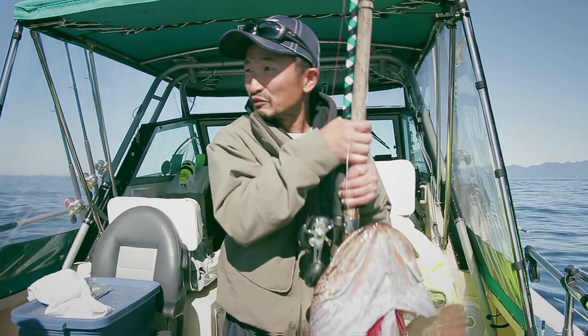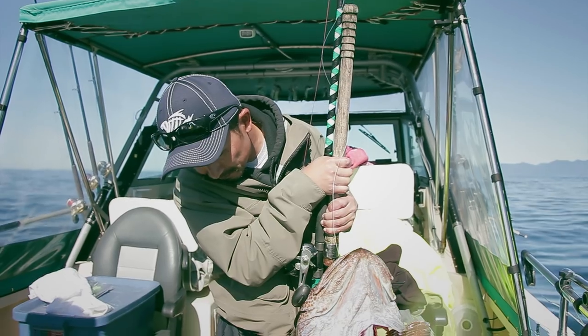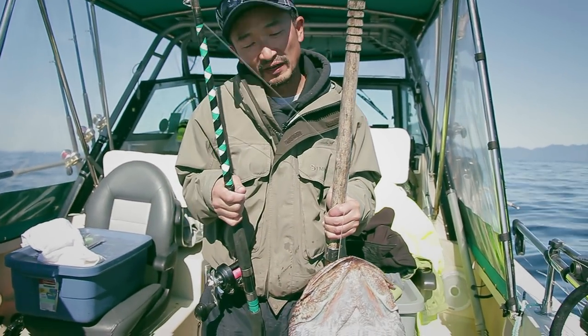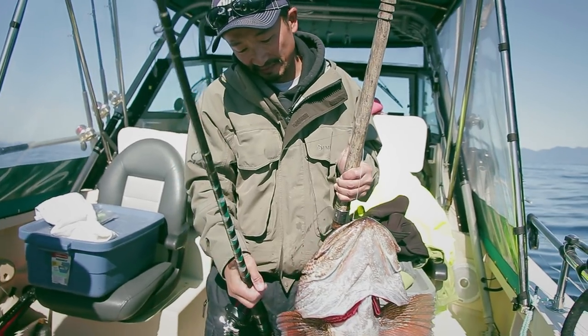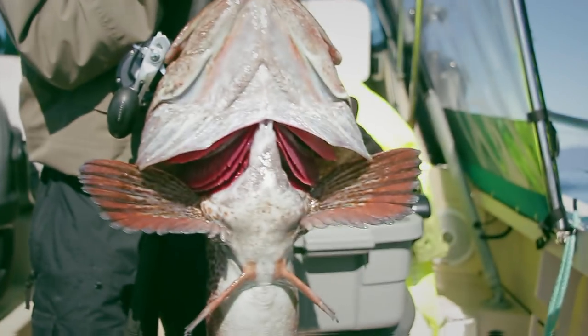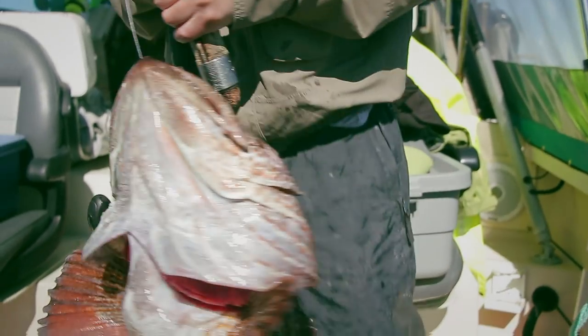There you go. So this one's roughly around, what, you say 20? It's over 20, 20 pound? Yeah, probably just over 20, 23. Yeah, beauty fish. And they actually fight pretty well. And look at the size of the pectoral fins. That's why they can really push it when you're fighting them. Yeah, so it's heavy. We'll put it down.